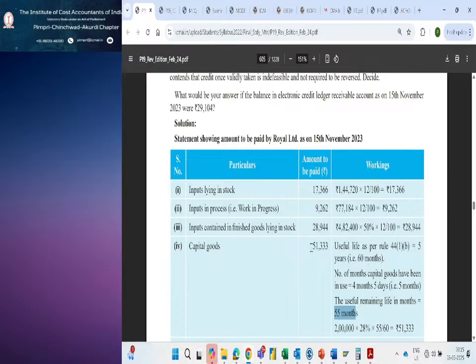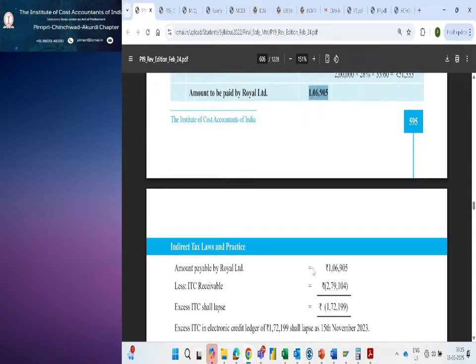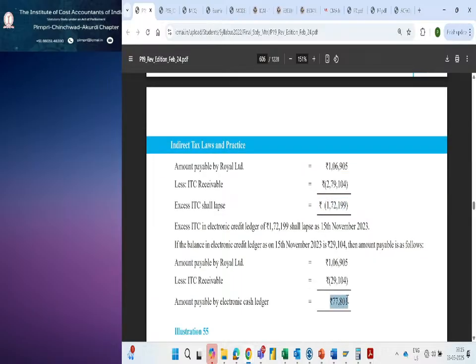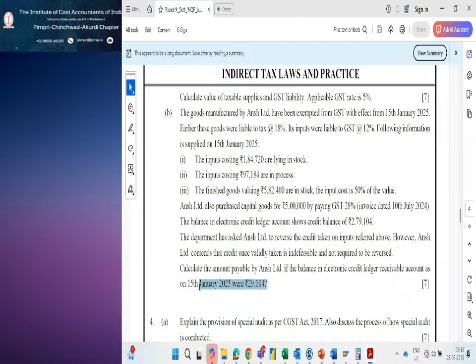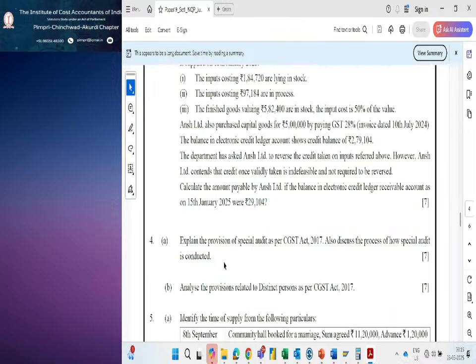So for the remaining months, what is our GST liability? 51,000. So we have calculated 1,06,000. On that, this 2,79,000 means you still have excess ITC. Here we are liable to pay GST for case 2, 29,000. So this is related to the ITC and the value of supply.